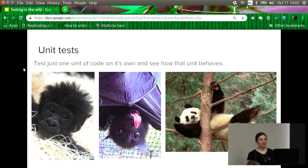So, some unit tests. Just what is a unit test? Well, it's testing how one unit of code behaves, which seems like an extremely simple example, but what exactly is a unit of code? Now, usually when you're working with code, it might be a method within a class, it might just be a function sitting on its own.